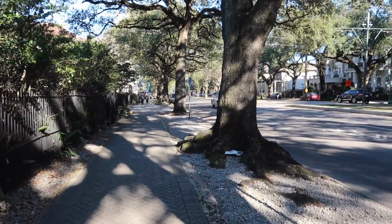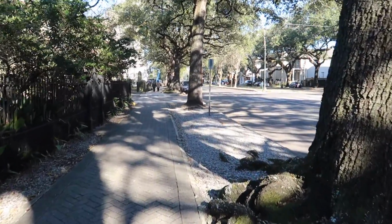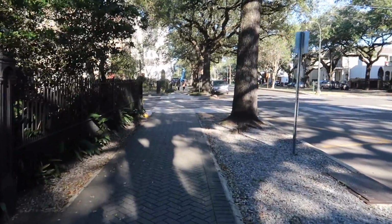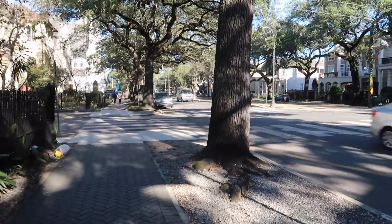We headed up here to the Christchurch Cathedral. It is the first non-Roman Catholic church in Louisiana. I think it was built around 1803. It's called the Christchurch Cathedral.